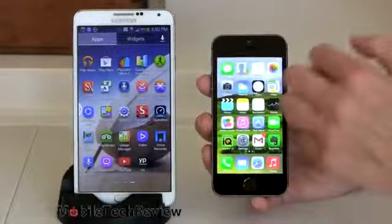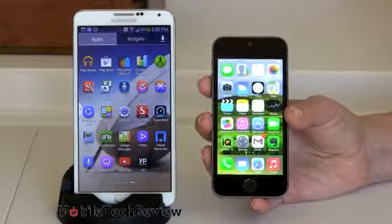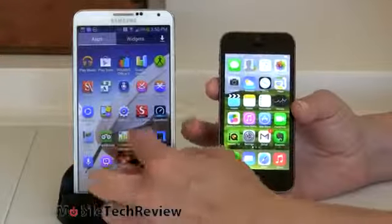Now, that said, both of these are experientially very fast. I've never heard anybody say an iPhone is slow. This is going to be fast, and it's pretty consistent. Generally speaking, you install a bunch of apps on there. They get sandboxed, so they don't really affect the overall performance of the system. Android can be a little bit iffier.